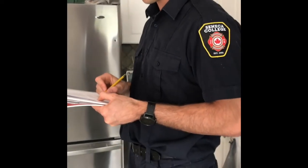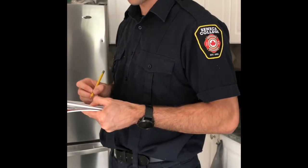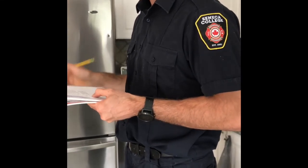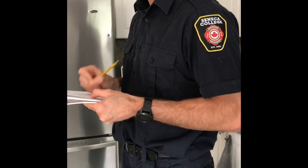Do you have a propane grill at all or a barbecue? No, I do not. Okay, so we'll give that a not applicable for propane. And no empty propane canisters.